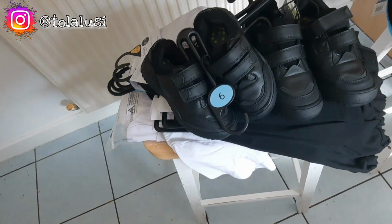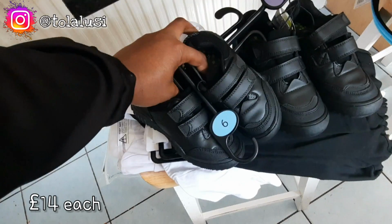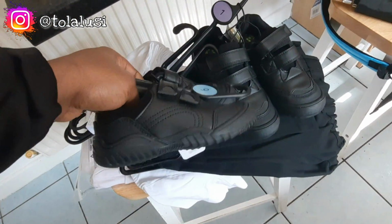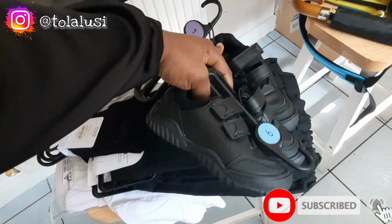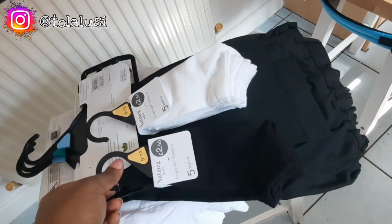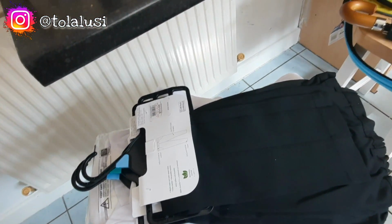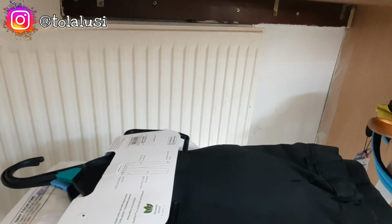Show you the things we got for back to school runs. We've got 2 shoes from Morrison's. These are very good quality, and yeah, I bought 2 for each boy, and my youngest has a pair of white and black socks, came in a pair, and this is for my eldest.